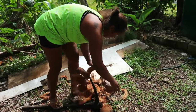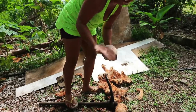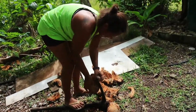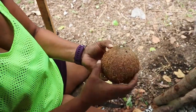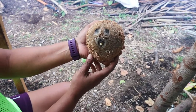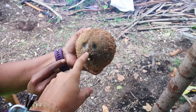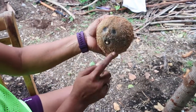It's easy once it's peeled like that with the knife to give it a heat and then open it. I can do that. Okay, so this is the coconut, and it looks like a face. So we have two eyes, the nose, a mouth. And it looks exactly like a face.